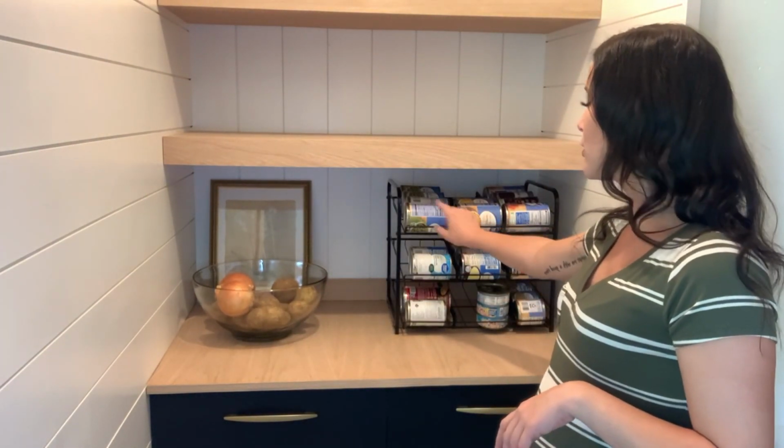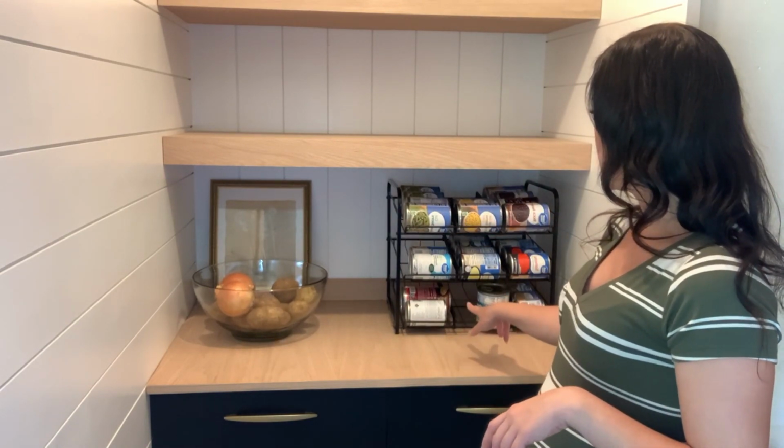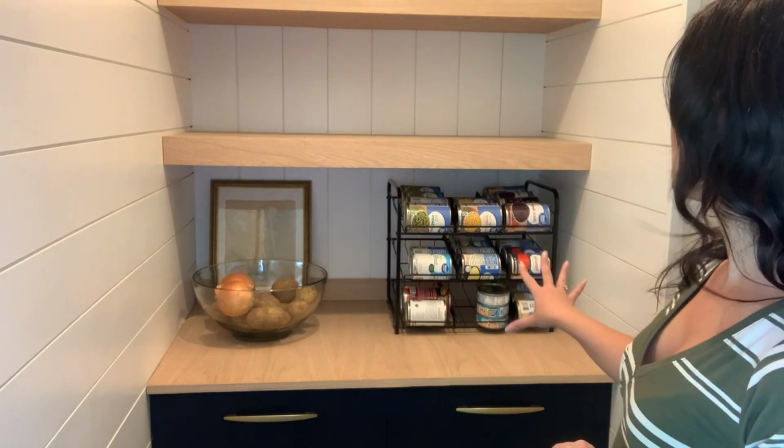I absolutely love this metal rack. It comes with these little dividers, and I have enough dividers to have 2 on each row, so then that gives me 3 sections. And look how good that looks. I love that for this right here.